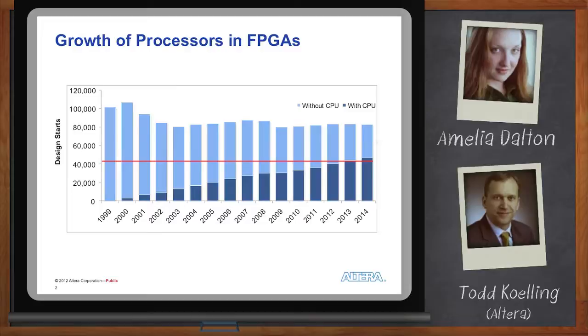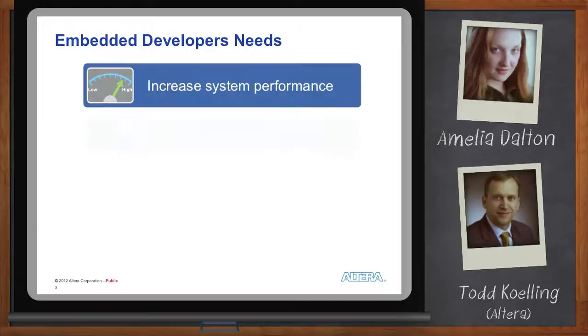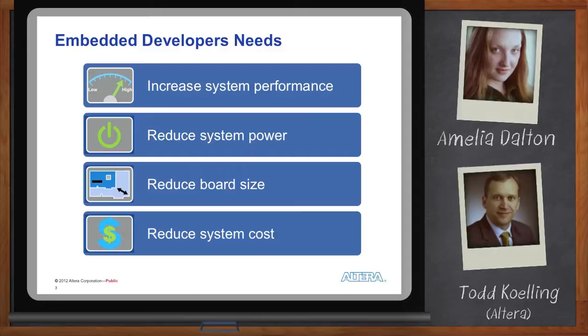Wow, okay. So it seems like over that time span, embedded design has changed a lot. What are the challenges that embedded designers are struggling with today? You know, these struggles are actually age old. They've been around for years. I think embedded designers are facing the same issues of increasing the system performance, reducing the power, reducing the board size, reducing their cost. They've got to get a system to market even quicker than before with less resources, and it's got to be different and better than everyone else's. Absolutely. So what is Altera doing to address these issues?